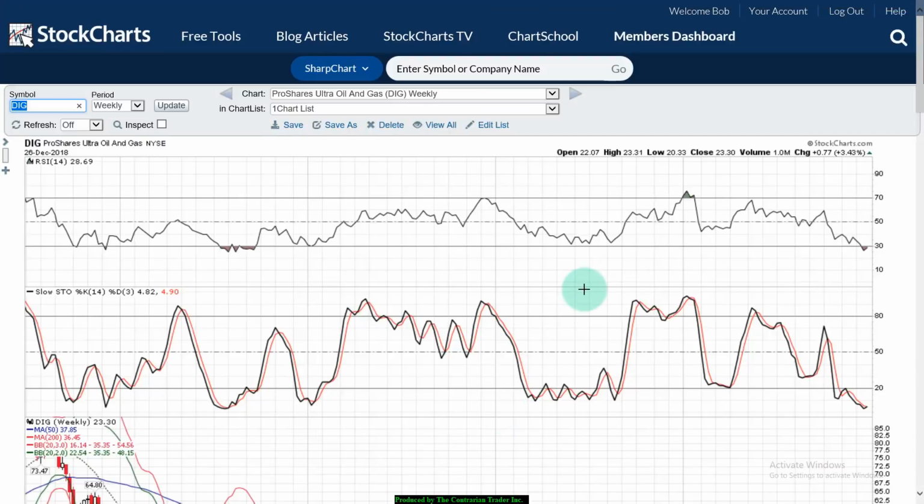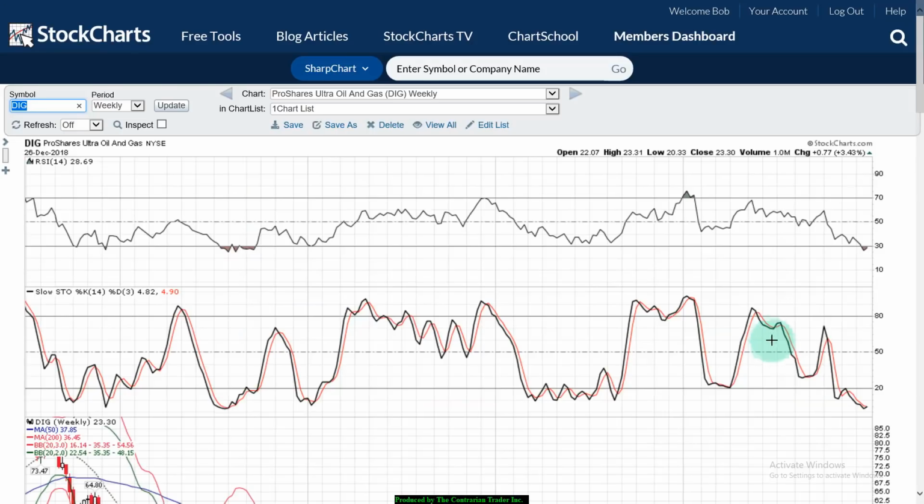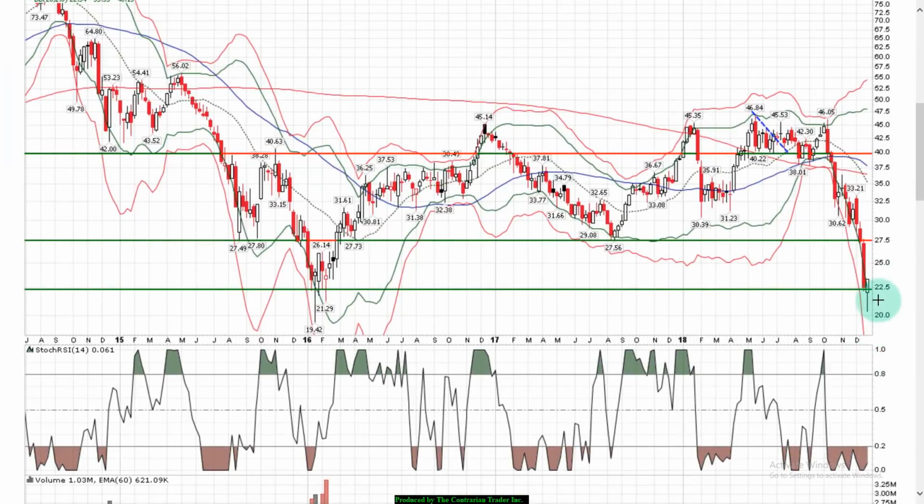The last chart up, DIG, which is the ProShares Ultra Oil and Gas. Talk about significant technical damage being done here. Horrible. But we're having a great week so far. We're back above critical support at 22.50. If we close there, I think it's a buy. But if we close down below 22.50, you need to avoid these shares because we're probably going lower. We have not yet seen the bottom.